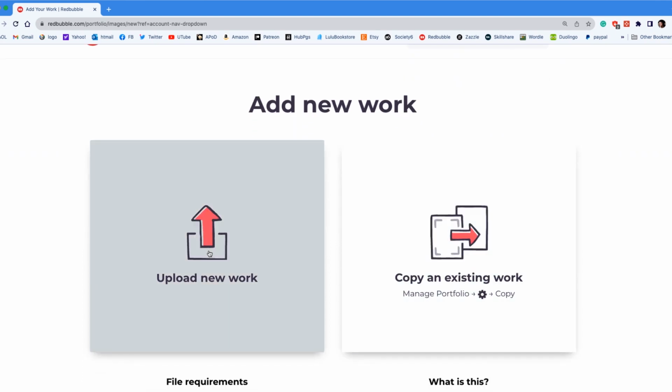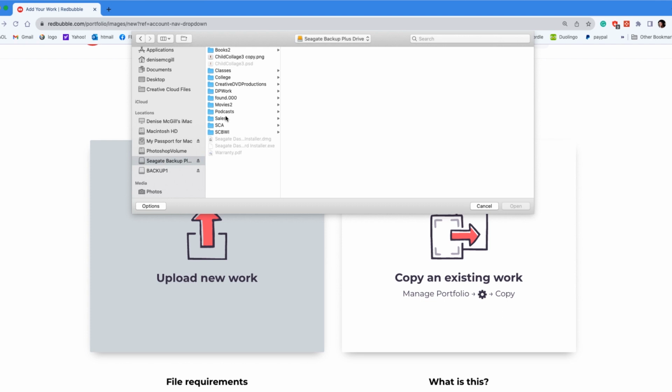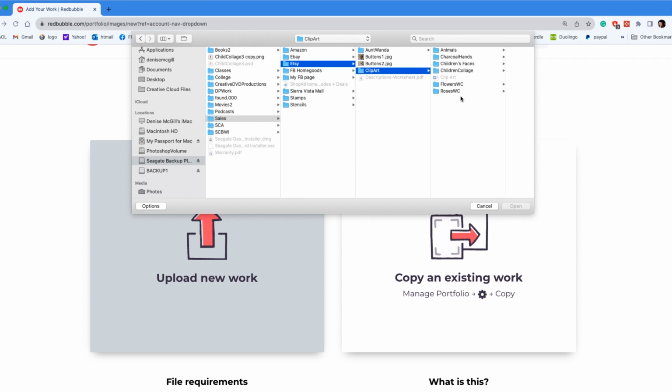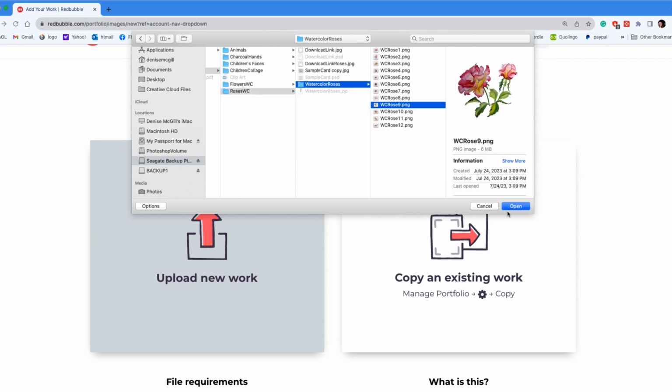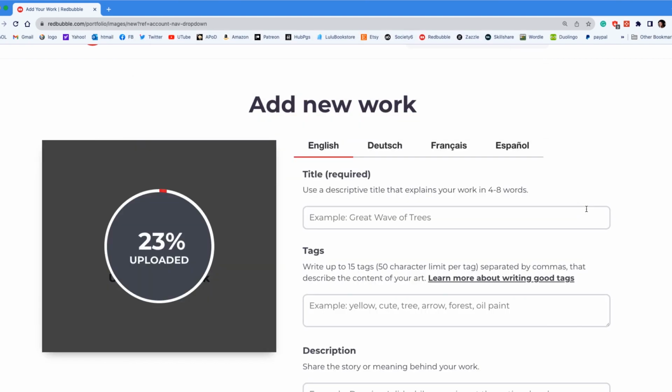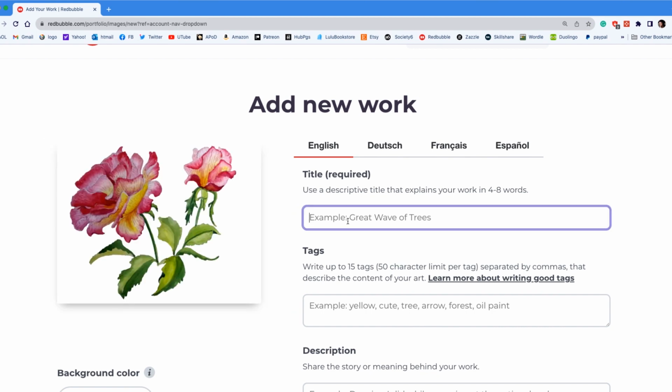Okay, so I'm going to load the artwork now. I have it in a file in an external drive. And I have already saved this piece of watercolor as a PNG file. I took it to Photoshop and I cut out the white background so it would be just the flower and no background. PNG saves it with a transparent background, and that's kind of what you want to load onto t-shirts and things like that. So I have to give it a title. I'm calling it Pink Watercolor Tea Rose.